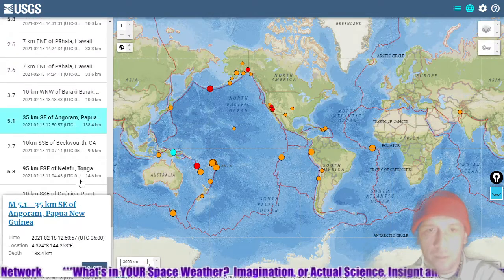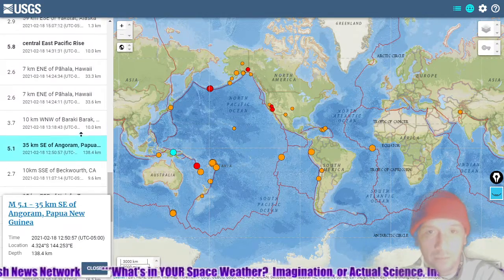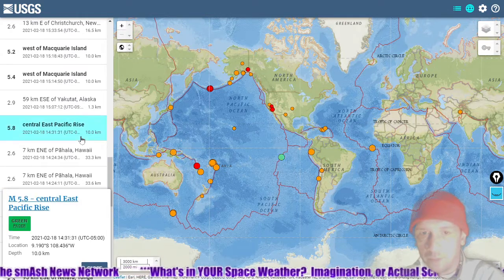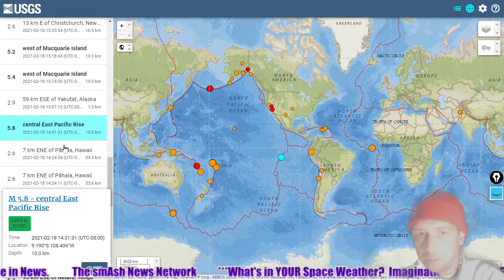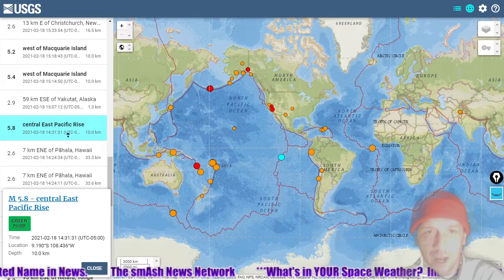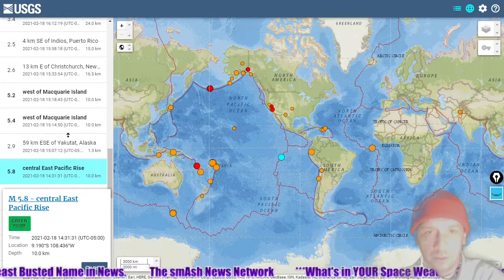Here's a deep quake at Papua New Guinea. It's a 5.1 magnitude. 5.8 in the mid-Pacific. The Central East Pacific Rise was the location of that one.